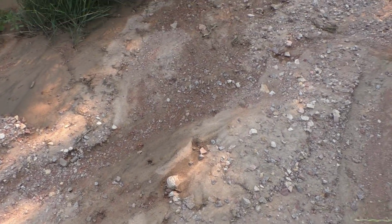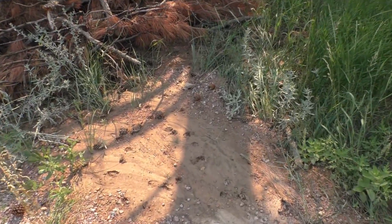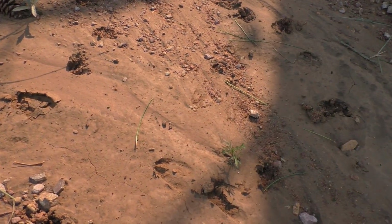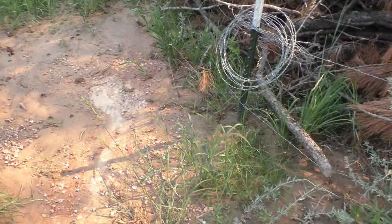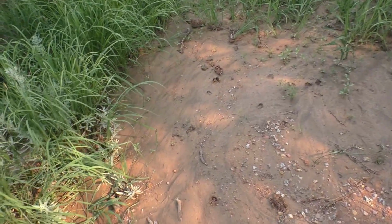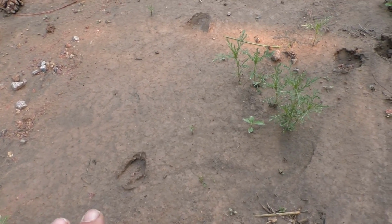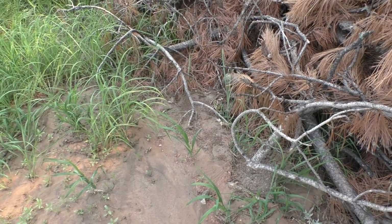Then we got another wash coming off of the road here, and there's a few deer prints in this. Like a fawn was in here too, because that's another small print, but it's a little bit bigger than the other one. No cat tracks. And the funny thing is, I went through the woods over here and there was the odor of cat urine.